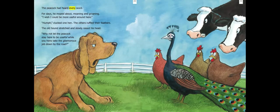The peacock had heard every word. For days he moped about, moaning and groaning. I wish I could be more useful around here. Huh, clucked one chicken. The others ruffled their feathers. The old hound stretched and slowly raised his head. Why not let the peacock stay here and be useful while you hens take the glamorous job down by the road?